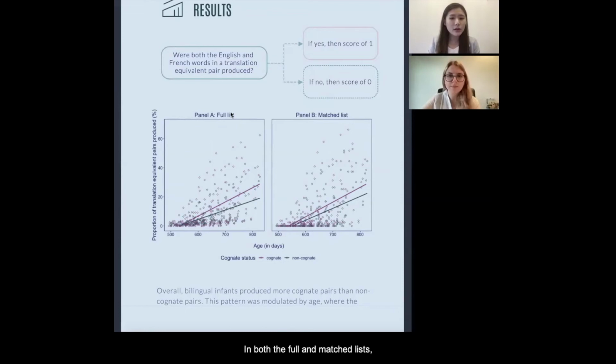In both the full and matched list, we see that bilingual infants produce a greater proportion of cognate pairs than non-cognate pairs, with the purple line representing cognates always being above the green line representing non-cognates. Moreover, this pattern was modulated by age, where more cognates were produced than non-cognates over time.